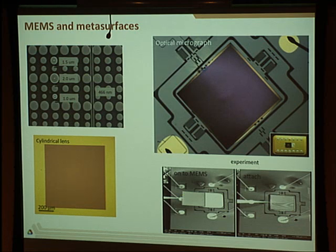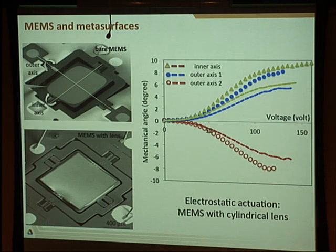This is not how you would do it if you want to make a product. You need to do this in a mature, grown-up method. But this is how it looked. The MEMS, this kind of violet color that you see there, is the film on top of it. Now we're doing studies of the dynamic response. This is the MEMS without the lens. This is the MEMS, and I will speed up, with the lens on top.